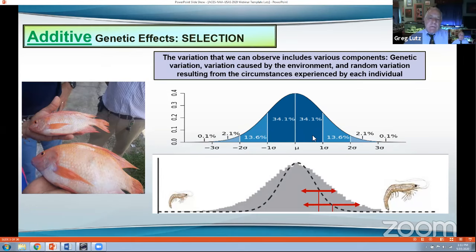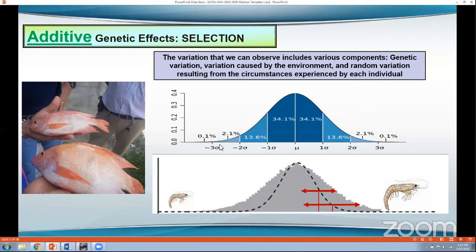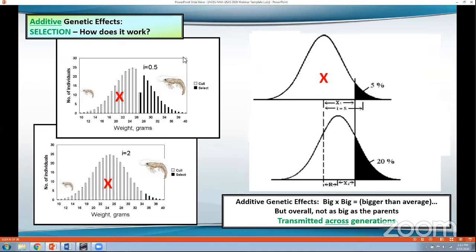I put this normal curve here because I want you to think about these proportions of a population that usually you will find when you plot out a normal curve. Here's your mean, 1 standard deviation, 2 standard deviations, 3 standard deviations, and down the other way as well. And you can see you don't have a lot to work with if you need a lot of animals to produce your next generation. You've got to come up with some sort of a threshold. And here's a good example of that.